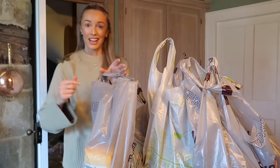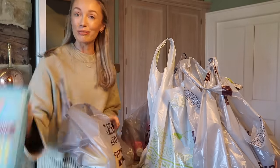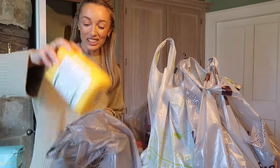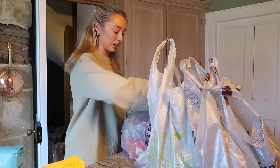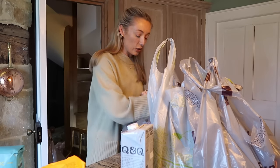Okay, let's go and sort out the Ocado order. Okay, a quick Ocado unpacking, because my auntie and uncle have just got here, which is a nice surprise. I mean, my mum knew that they were coming, but I just completely forgot. So I'm gonna head over to see them in a second, and we're gonna have a cup of tea, which is nice. What's in my Ocado order?